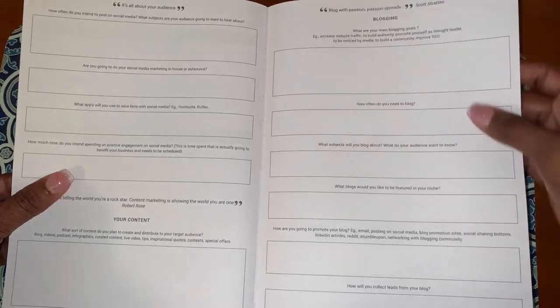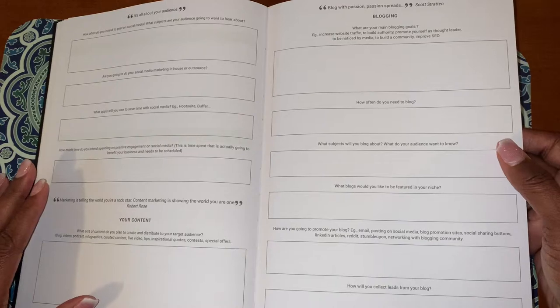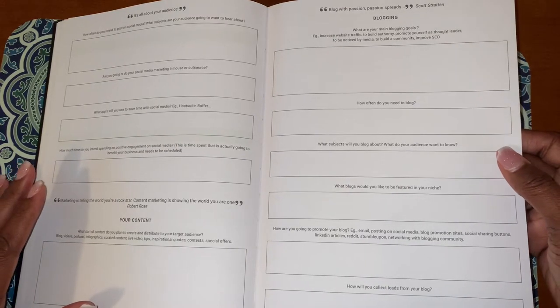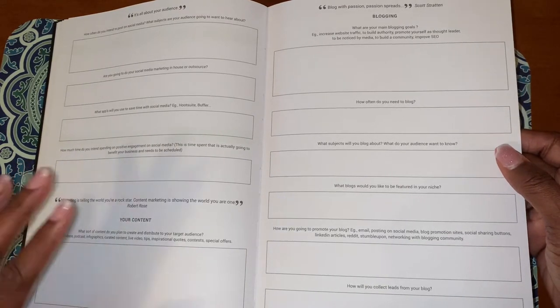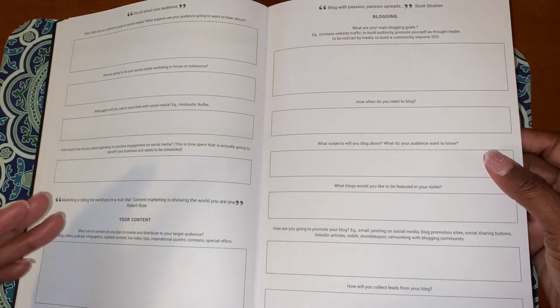I'm just really, really impressed with this planner. I had it for like a week and I kept looking at it like every day. I looked at the digital version she sent me and I was like, oh, that is gorgeous. So for the price of it, $45, and you're getting everything in one place.